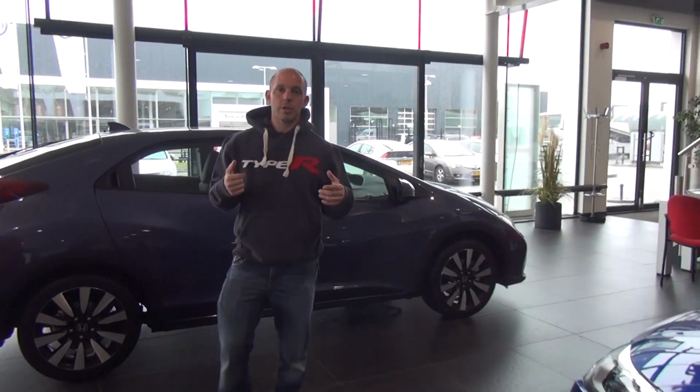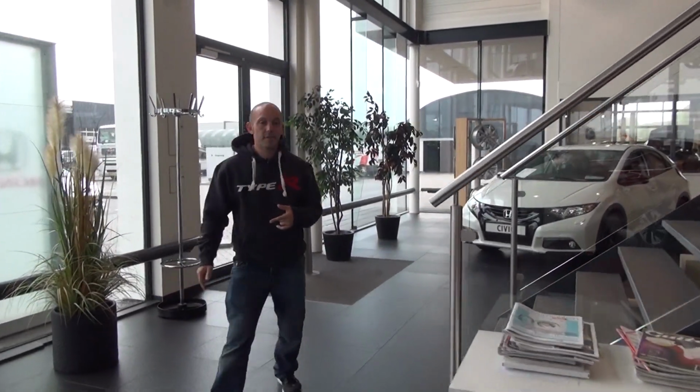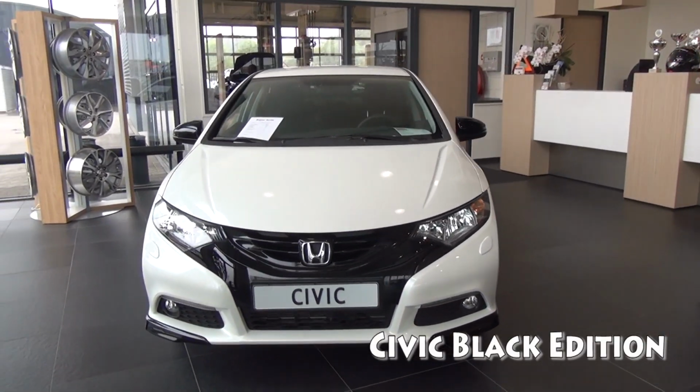Let's take a walk around. What we're gonna do is I'm gonna show you guys the garage area, and then we're gonna go straight upstairs. And the reason I'm gonna show you the garage area is there's a very, very special green car in there. But first, before the special green car, check this Civic out.